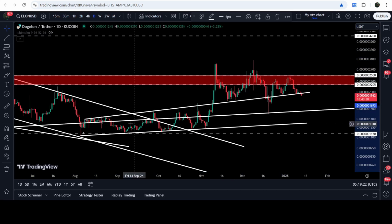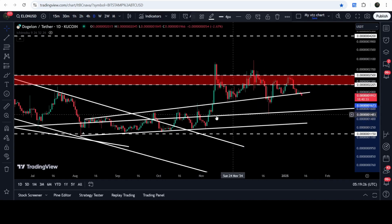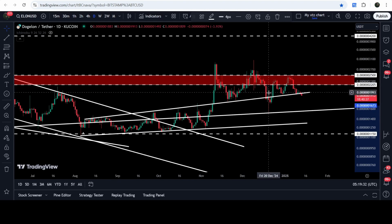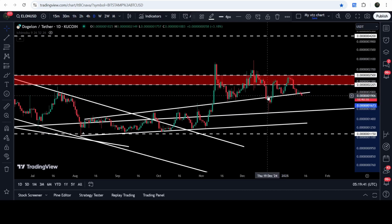Now there is another very long-term upcoming support. That is another uptrend line support, quite long term. That was previously working as support here when the price for a while re-entered this broadening rising wedge pattern while retesting the previous resistance of this broadening rising wedge pattern. It re-entered the wedge after the breakdown and we tested this uptrend line support.